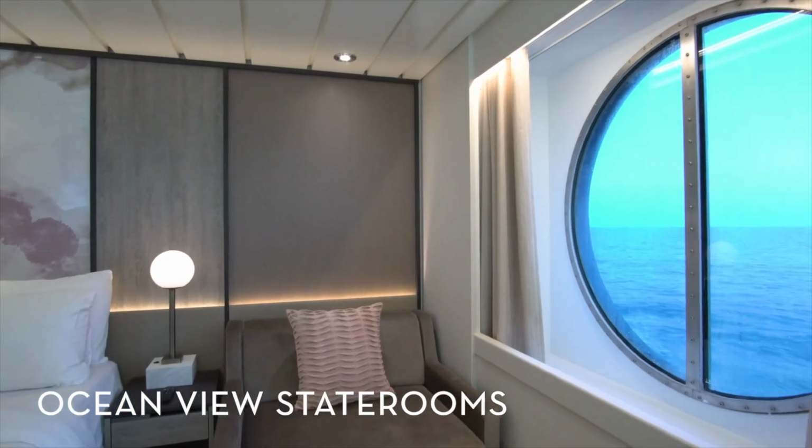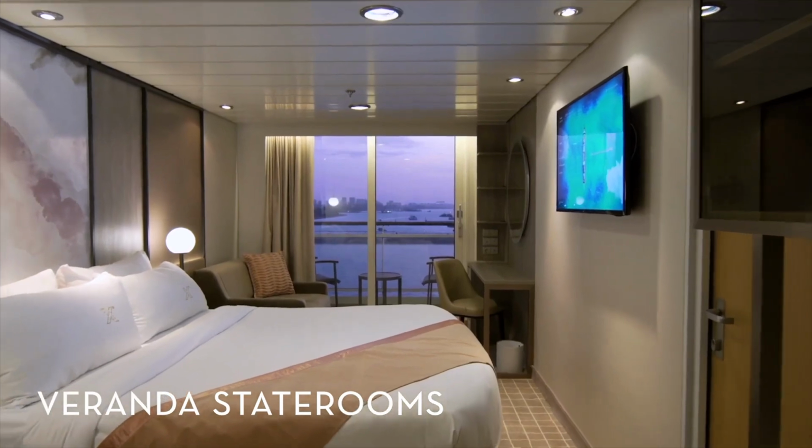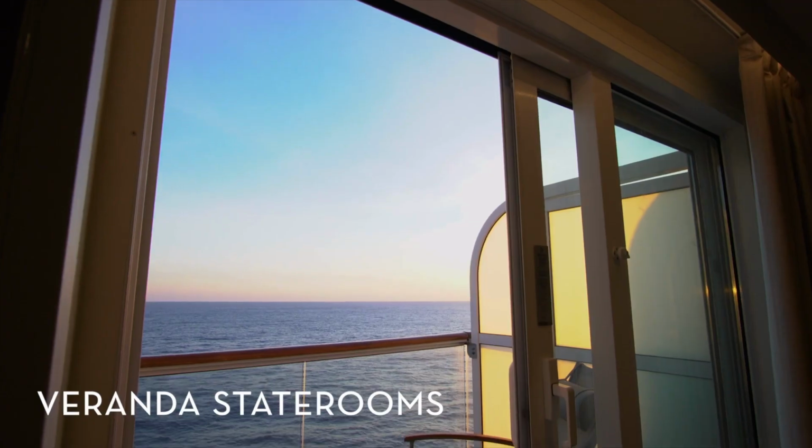Now on to the veranda stateroom. This is a stateroom with a traditional balcony. This gives you a nice outdoor seating area to enjoy the fresh air and a private place to enjoy your sail away.